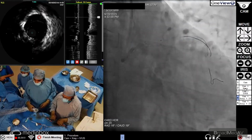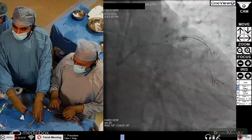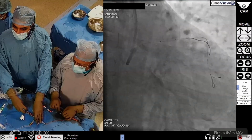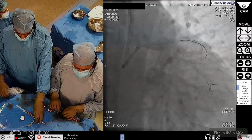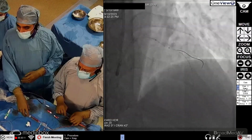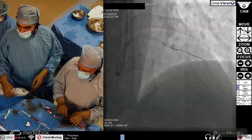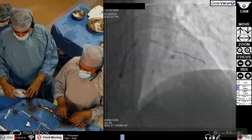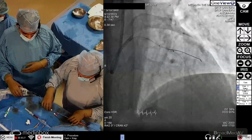Okay, so I have taken this 3 mm shockwave catheter. We'll see how it goes. It is going slowly inside. Let us check in the epicranial position. I will try to pass the distal tightest portion, and yes, we have crossed it. Okay, fantastic. So we have crossed the tightest portion, where even the IVUS catheter was not crossing.